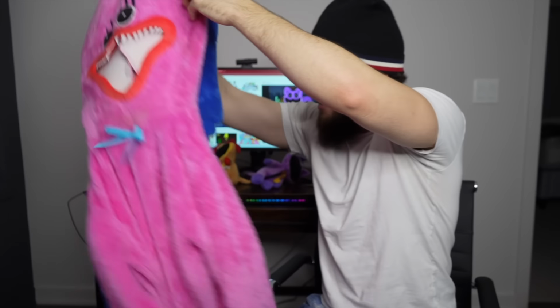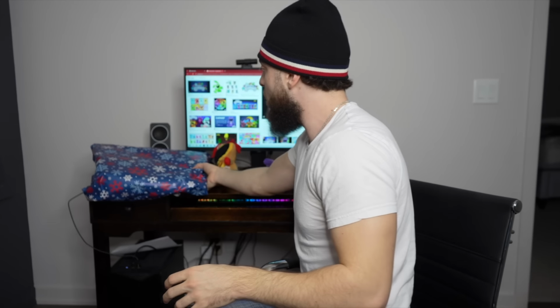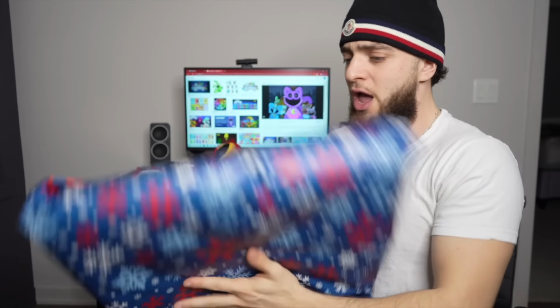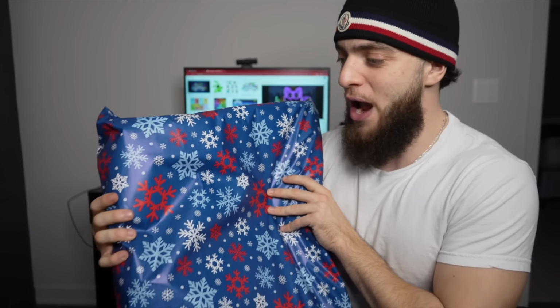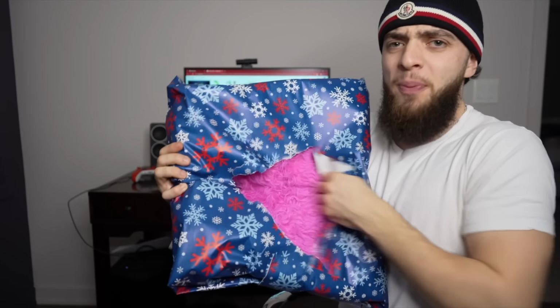But yo, we'll put those to the side as well. But yo, this is crazy. We're getting so much Smiling Critters and Poppy Playtime toys. But the last one right over here is literally, I don't know what this is, but it's another package. It came in wrapping paper. And I don't know, guys. I don't know why they sent it to us in wrapping paper. But I don't even complain because it makes every video feel like it's Christmas. And I love Christmas. So let's just open this up.